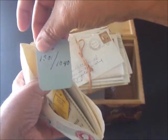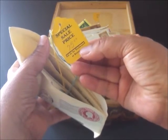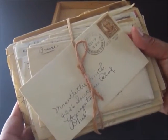And so you can see there are several receipts in here. There's also tags in here with how much she paid for things. Here's one that says $150. And then here's the other one that says special sale price, $75. A writer can learn a lot from a personal letter, right? So let me go ahead and show you what else is inside the box.